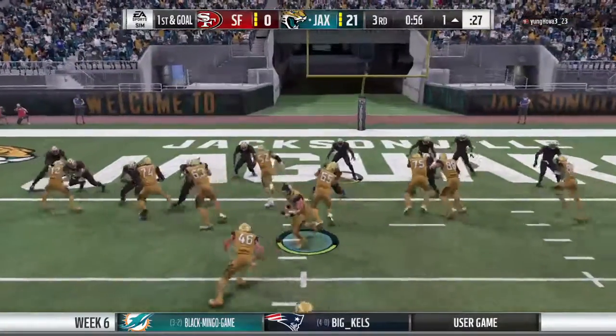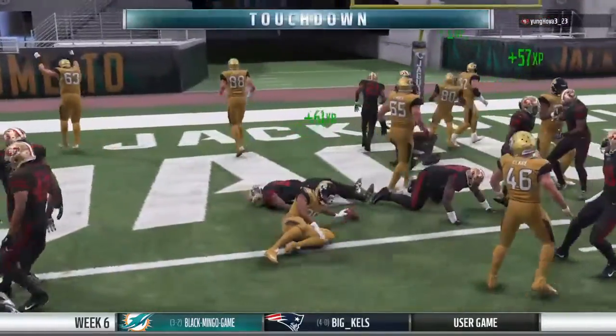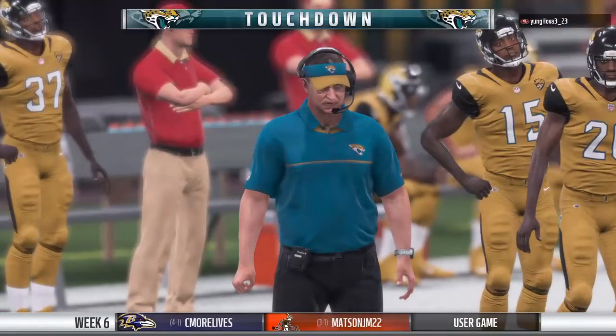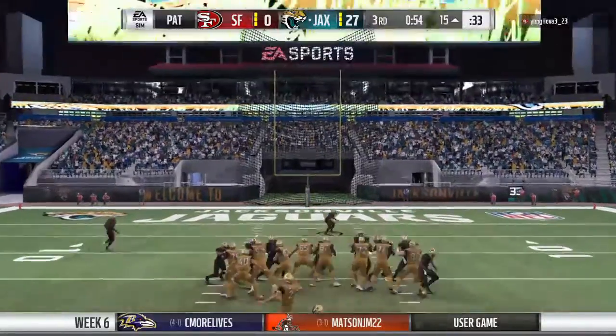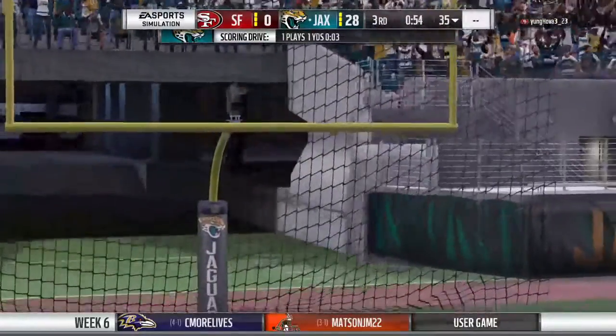Here we go. And he'll give it here to his running back, and he'll take this into the end zone. Touchdown, Jacksonville. A great play there. His second touchdown on the season. And the Jags take advantage of field position on the turnover to cash this one in.